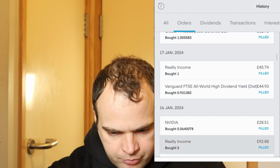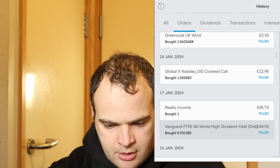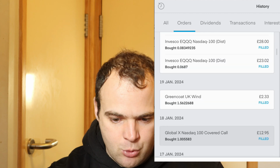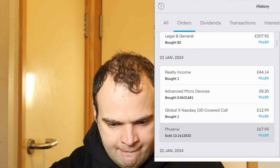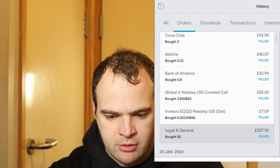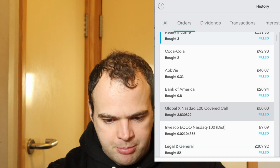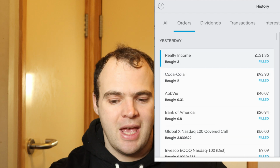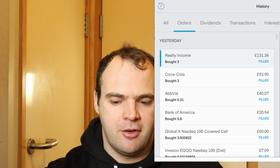Realty 1, Realty 2 again, more AI stocks. FTSE All-World High Dividend again. Realty 1, QLP 1, Greencoat 1. Realty Income, Main Street, QLP 1, Realty 1, Legal & General 82, so that took me up to 300 shares then. QLP 3 shares, Coca-Cola 2 shares, Realty Income 3, which take me up to 80. And all that's what I bought yesterday to round out this month of investing.